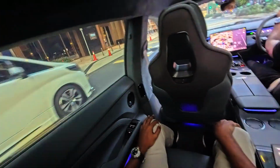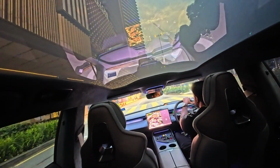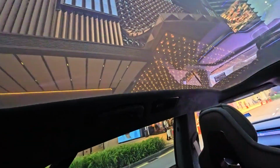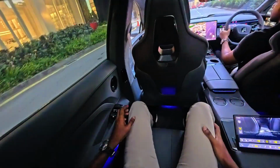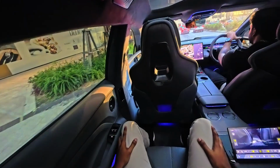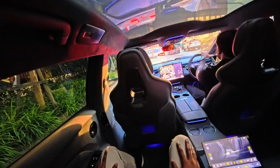So we are right where Pavilion Damansara Heights main entrance is at. Let's take a look at the top. The word Pavilion is right up there. Sure you guys can see it. Yeah, cool. Grey interior, magnetite, executive seats. You got your white seat belts. Very, very nice. You can also get other interior options as well. But yeah, so this is how it feels to sit at the back.